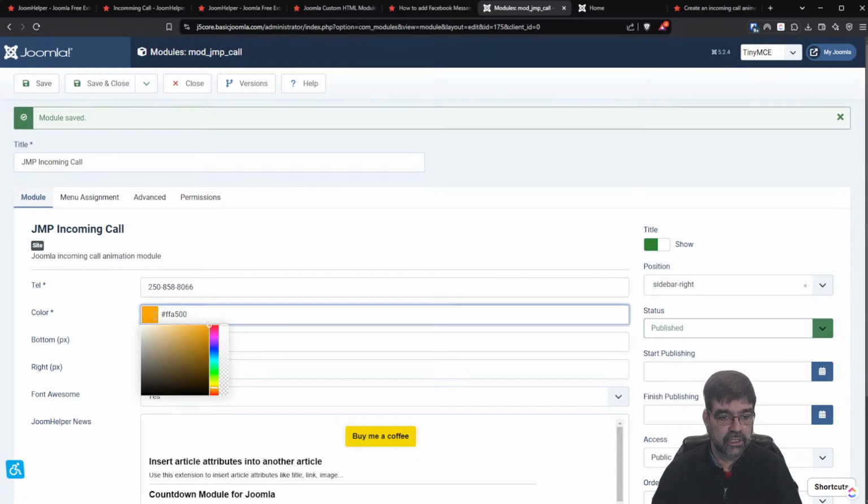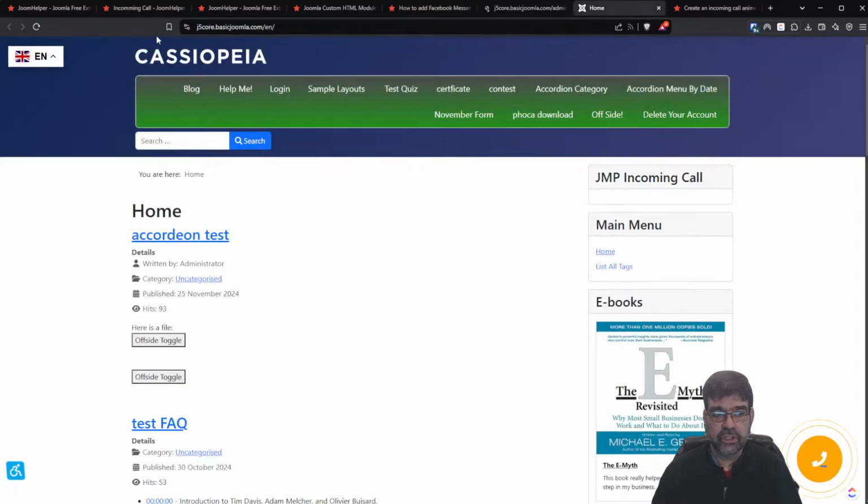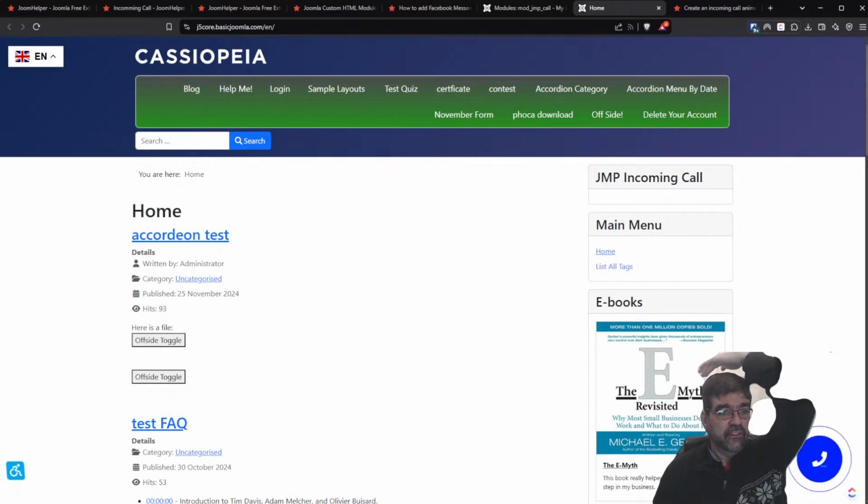A little challenging. Oh, look, we can just change the color here to what we want. A little challenging to navigate the user interface, but still, I like how it works, what it does. All right, so that's incoming call.